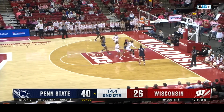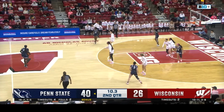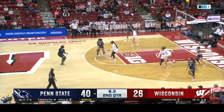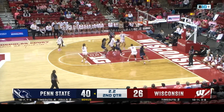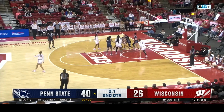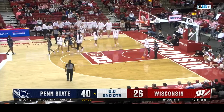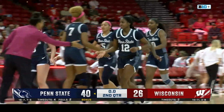from Penn State. Three-pointer, no good, but Penn State recovers. They'll go back to Owusu, 10 seconds left. Owusu looking, dribbles around Porter, step back 2, unable to fall. And that's gonna be it for the half. Penn State up 40-26 on the Wisconsin Badgers.